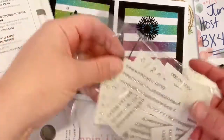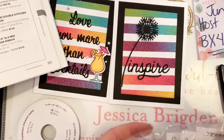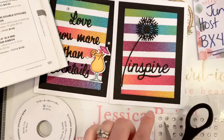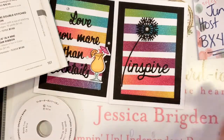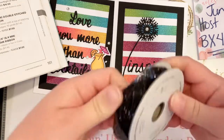And I went and got some more rhinestones too, because I really have no idea where the other ones went. So I keep a little baggie of my loose ones. So let's put a bling in the center. Okay, and then let's check this out. So this is a brand new spool.